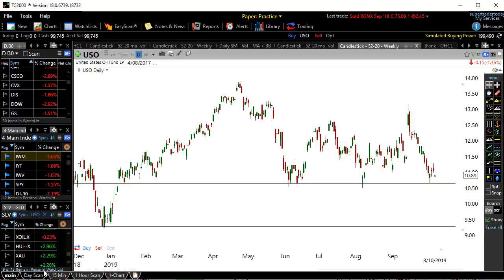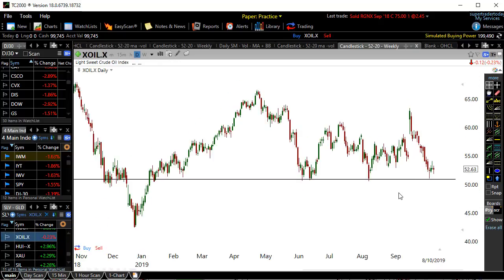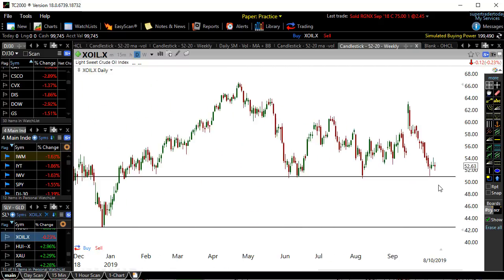So if we start to break this support level, actually I'll bring up the oil price itself. This is the oil price itself. Then there's no support level until down here at that next low level, which is around that $42 level. So if oil breaks this $50 level, then we're heading down to $42.